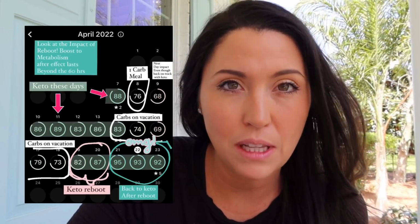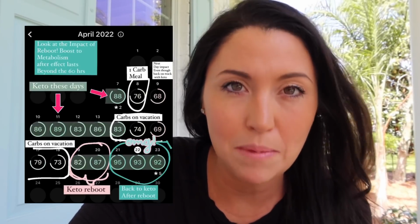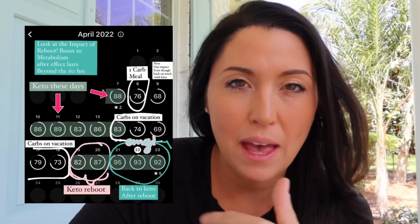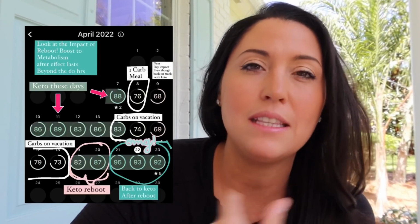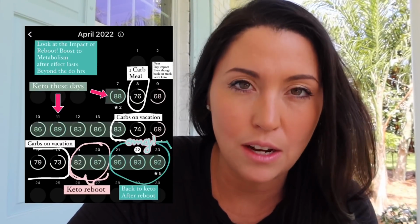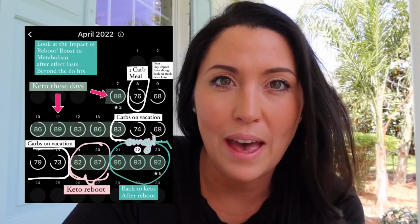Now, they say typically with Levels, people score between 70 to 80%. Scoring in the 90s is like extremely high. Now, what I want you guys to check out on this image is what happened after the reboot. So you see my carb heavy vacation, right? I have it circled. And then you see where I did the keto reboot, and then you see afterwards. Now, if you also look at the beginning of the month, you can see the days that I was just strict keto before my vacation. You can see I was scoring within the 80s. And then after my vacation, I was in the 90s, okay?